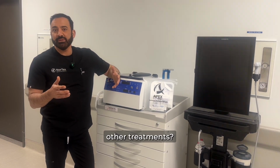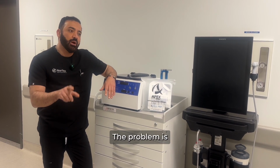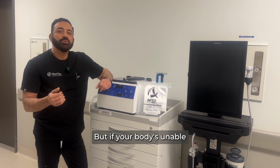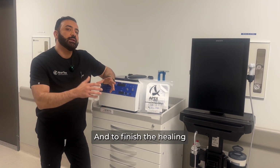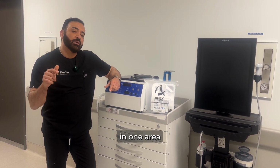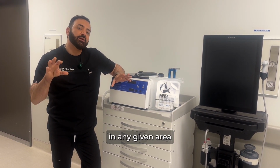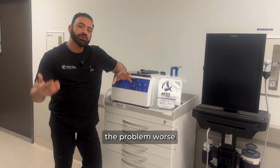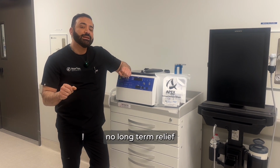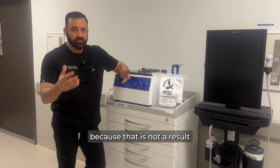Now, what about other treatments? Why don't I just do a cortisone shot? Well, it depends. Some conditions respond beautifully to cortisone shots. The problem is cortisone is a strong anti-inflammatory, will get the inflammation down, but if your body's unable to use that opportunity to finish the healing, once the cortisone wears off, the problem will come back. So if you've had a couple of cortisone injections already in one area and you get short-term relief, you need to stop, because repeated injections of cortisone in any given area have been shown to actually make the problem worse. It's reasonable to try once or twice, but if there's no long-term relief, stop, because clearly that is not resulting in healing.